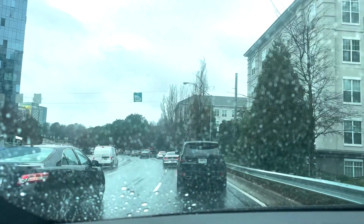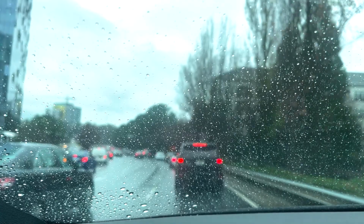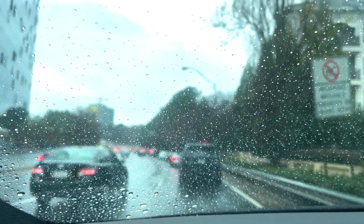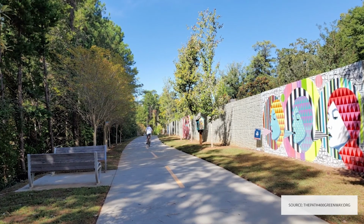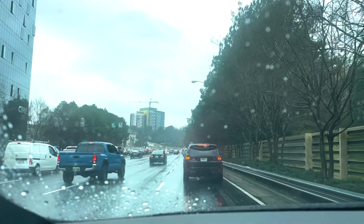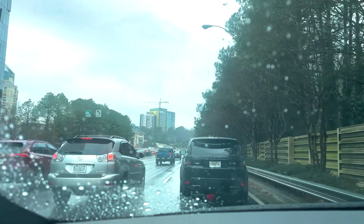So if you're looking to get out of the city or out of Buckhead, there's tons of parks and stuff north of here. There's also a really cool little amenity that's just recently been added called the Path 400 that is basically a multi-use path for bicycling as well as walkers and runners north to south that eventually will connect into Sandy Springs and eventually the Beltline down in Atlanta.